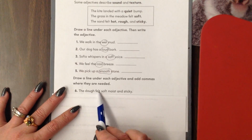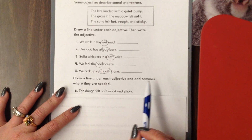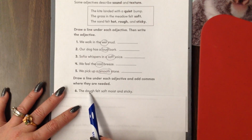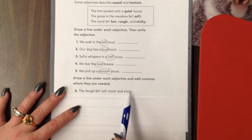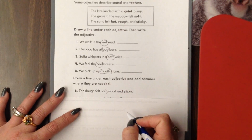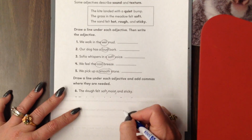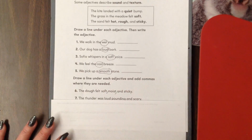Okay, so the dough felt soft, moist, and sticky. What's the thing we're talking about? We're talking about the dough. And the adjectives that they use are soft, moist, and sticky. So we're going to put a comma after our first adjective, and then after our next adjective, and then we have the word and, so we're done with our commas.